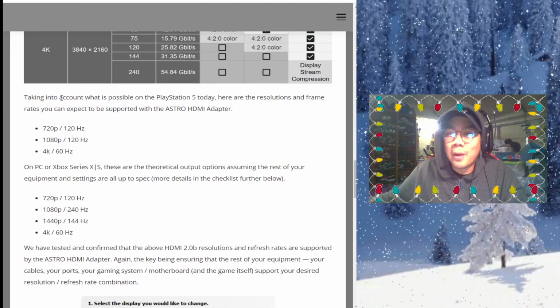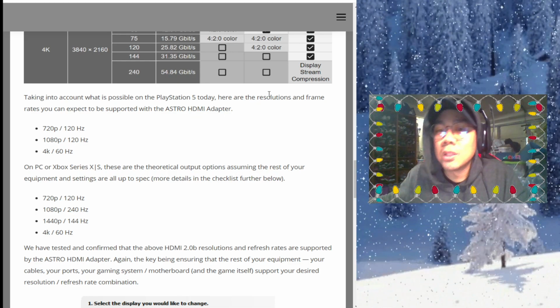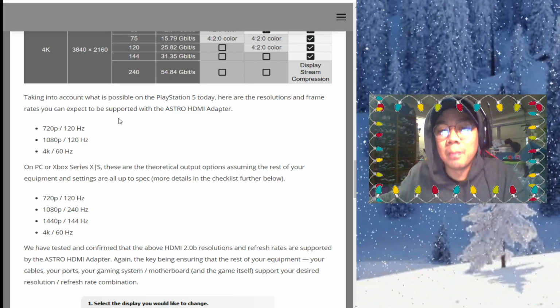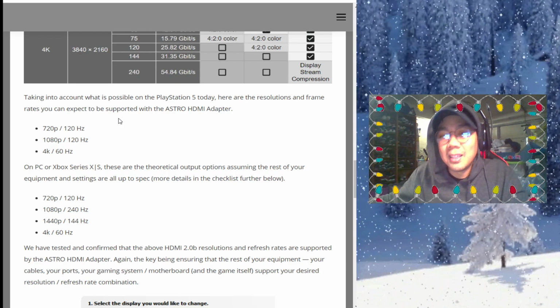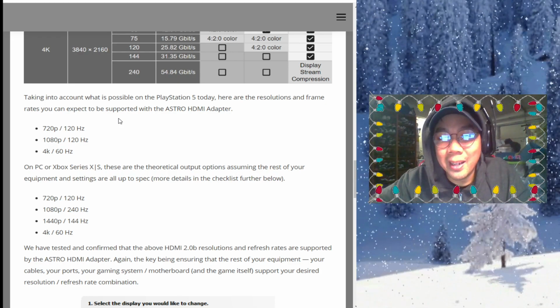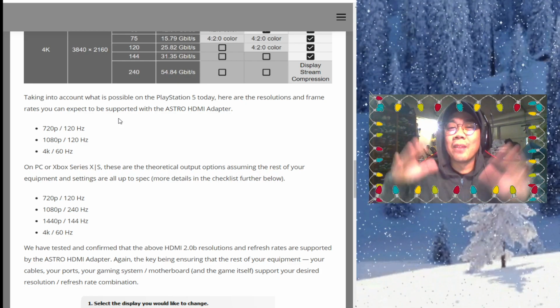If we read this spot right here: taking into account what is possible on the PS5 today, here are the resolutions and frame rates you can expect to be supported with the Astro HDMI adapter. So 720p, 120Hz, 1080p, 120Hz, ding, ding, ding. I mean, that's the best part right there. And 4K is still 60Hz. Wow. So now they confirmed everything.